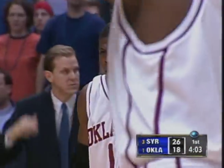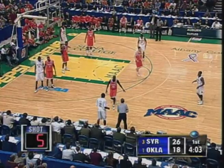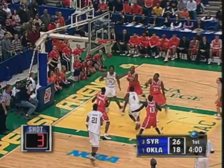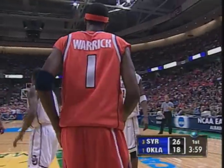Well, I think Hollis Price got deflected on that one. Yes, he did. Well, you talk about being physical. Normally you think about it down in the trenches under the basket, but outside that zone, bumping guys off the dribble. 5 to shoot for White. Down the lane, and that one deflected again, with 1 to shoot.